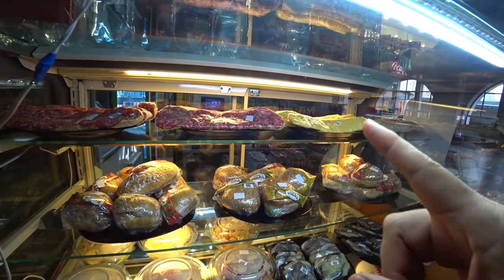Very important for a long train journey is to buy some food. And look here what we got. We got some lovely kolbasa and bread.